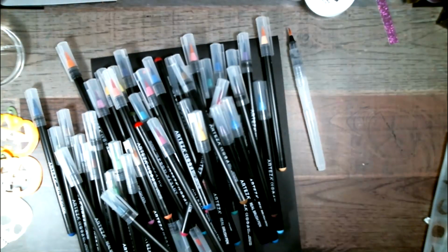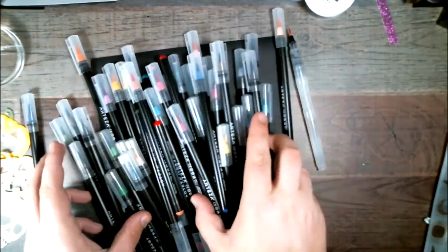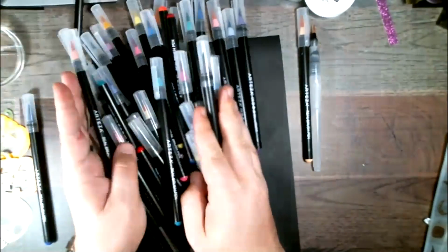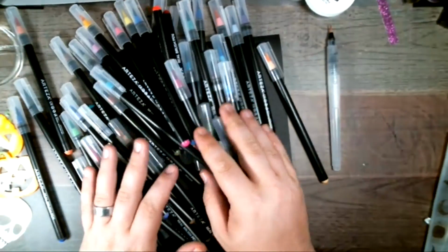I've stored them up and down. So I've stored them like this for a long time. For a very long time, just like this. But it has not hurt them, I can tell you that much. I'm gonna start storing them sideways though.